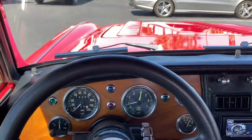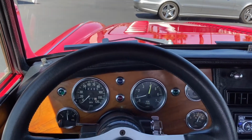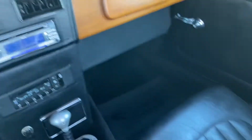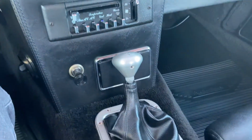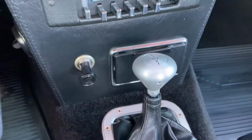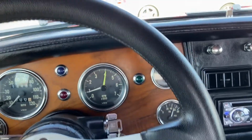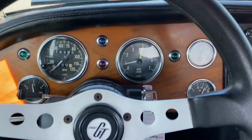Okay, so we're inside this Austin Healy with a V8 motor in it, and we were going to have a little team video here, but notice there is no one helping me video today because I don't feel that I need the extra person. This is an automatic vehicle. Okay, it's a very special build that we've been through, and driving this car is a completely different experience in itself. So my foot's on the brake right now.